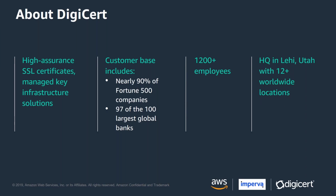Aaron, if you would, just to kick us off, could you tell us a little bit about DigiCert and what DigiCert does? Yeah, well, DigiCert, we're the largest certificate authority in the world. We're headquartered in Lehi, Utah, and we have over 1,200 employees and offices across the globe that work to helping secure the internet and IoT devices. We provide SSL, TLS certificates, and managed PKI solutions to organizations globally that in turn provide their services to billions of users worldwide. Our global security operations team consists of 8 members, and we have a security operations center that's made up of 14 members.